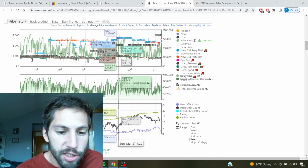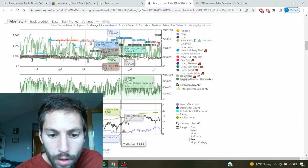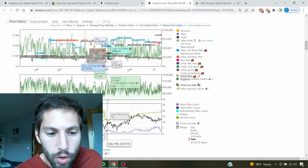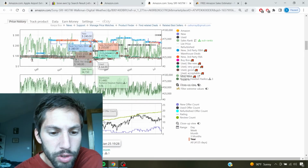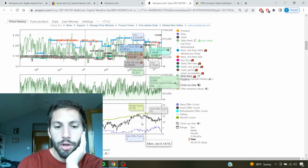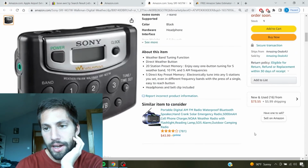So the new price has gone down to one seller before, but oftentimes there is more than one. The used is almost always a lot of people on the listing, and sometimes it goes down to only a few. This is looking fine to me.